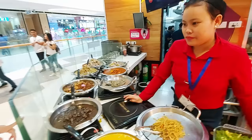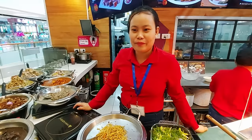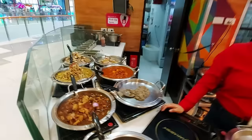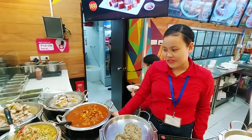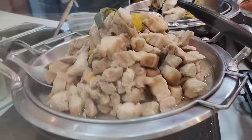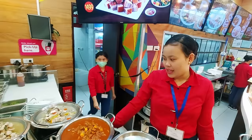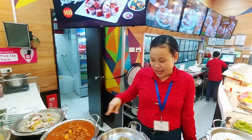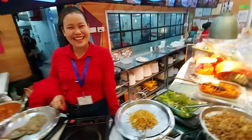This is dinuguan. Wow. And this one, this is lechon paksiyo. Lechon? Lechon paksiyo. This one is papaitan. Beef papaitan. This one is pork sinigang. Tanigue is the fish. This one, this is beef tolerata. And this one is laing, a vegetable one. Pancit, I know that, that's like noodles.